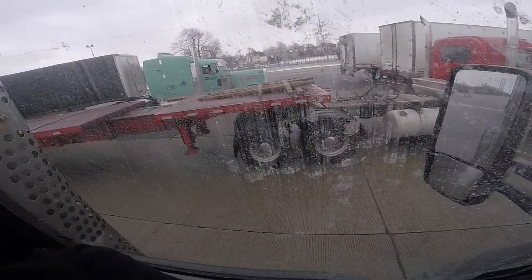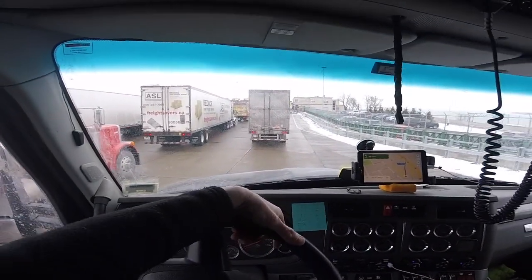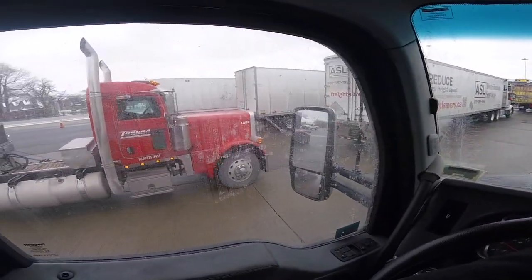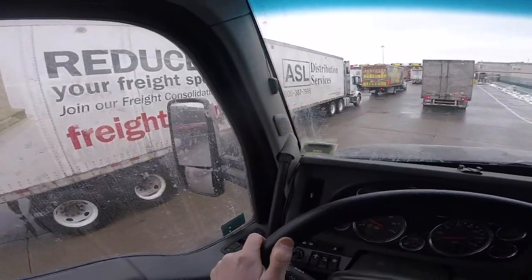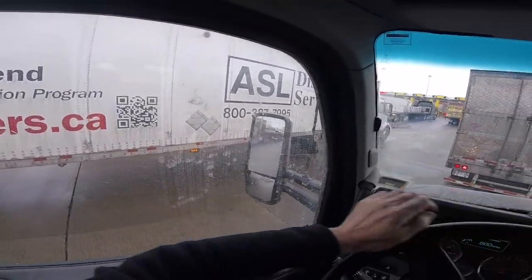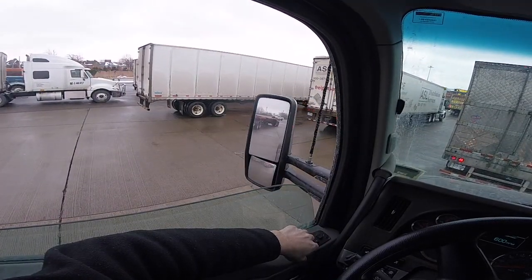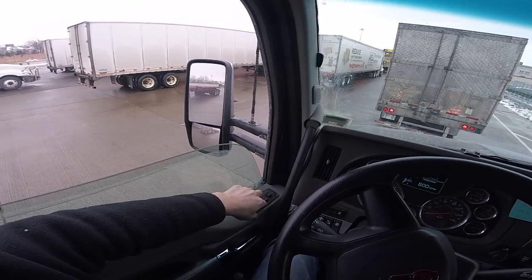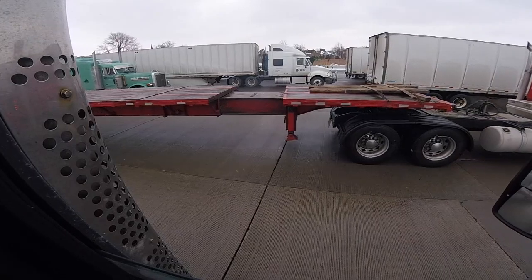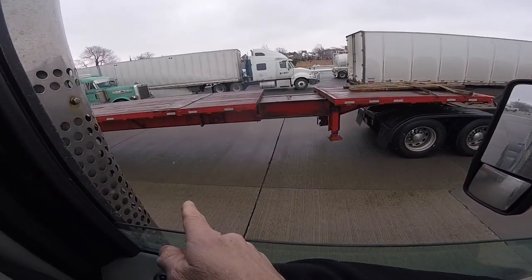Sometimes that can be very useful for some long piece of metal, like some kind of a bridge support column or something like that. But I better stay away from this guy in case his trailer opens up. I'm pretty sure his locks were disengaged, because there should be some kind of locks in there. That's just crazy. Yeah, there's a pin. I see there's a pin. Well, the pin is in.